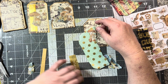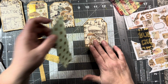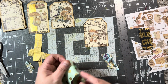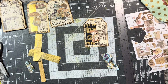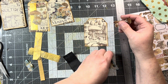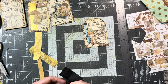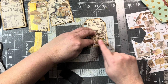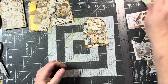Let's see what else we got going on here. I don't know that I like that. I don't know that I like this because my reds kind of clash. Okay. Do we like this? No, I could work with that. Or do we want to go with like... Might as well use up my little bits, huh? I think we'll work with that.